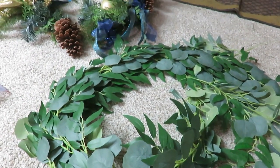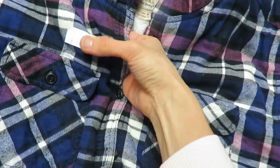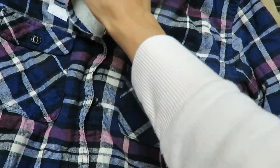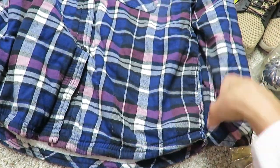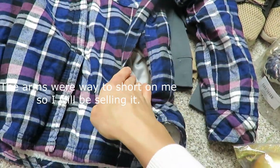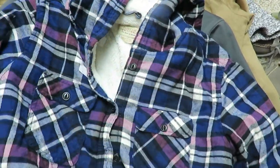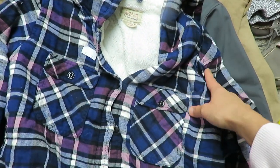Okay, to the clothes. At the second thrift store, this really nice jacket was $3.50, and I know these are really in right now, the popular plaid jackets, although this isn't really a jacket, but I think it's just older. It does have pockets. I could see myself wearing this when it starts to get a little cooler, which it has, so I thought that was really nice, and it's even in my size.